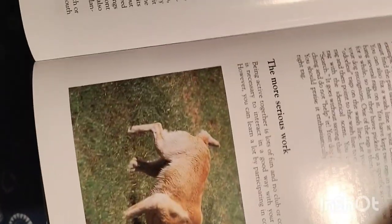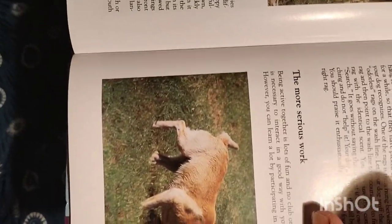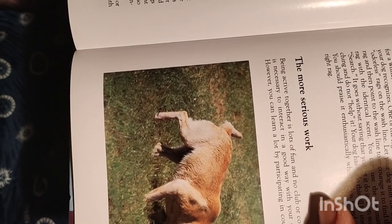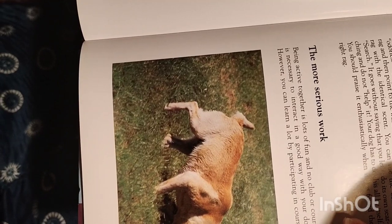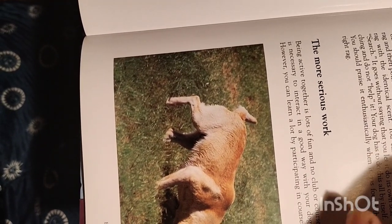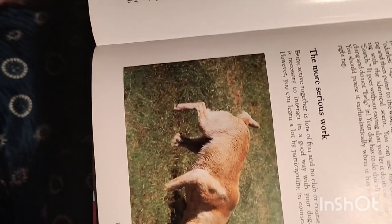The more serious work. Being active together is lots of fun, and no club or course is necessary to interact in a good way with your dog. However, you can learn a lot by participating in courses and training.